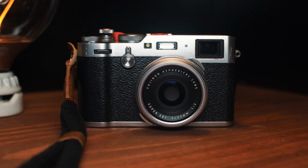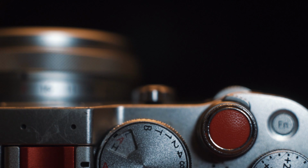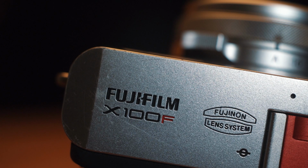In terms of looks, the X100F is gorgeous in my opinion. It's sleek and stylish and nostalgic, and it's premium. It looks like a nice camera. It looks great on the shelf even.